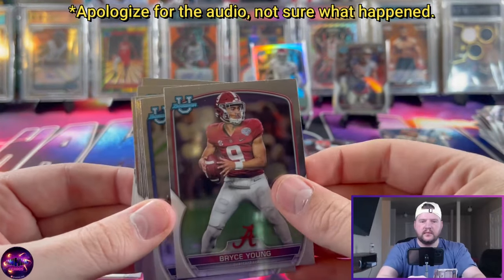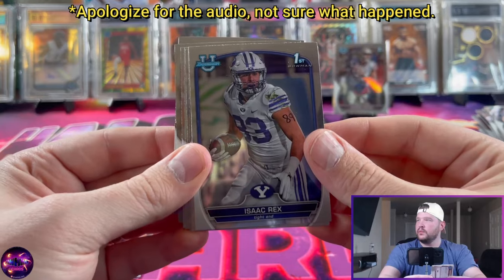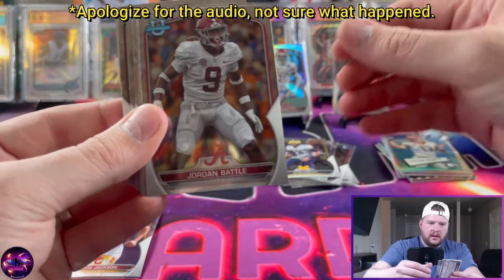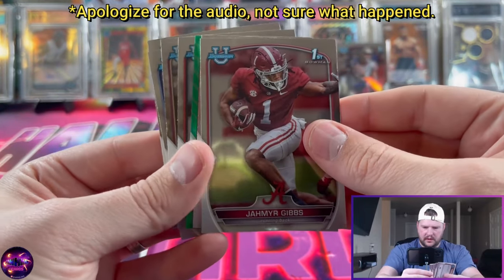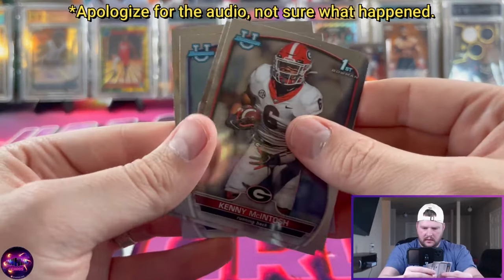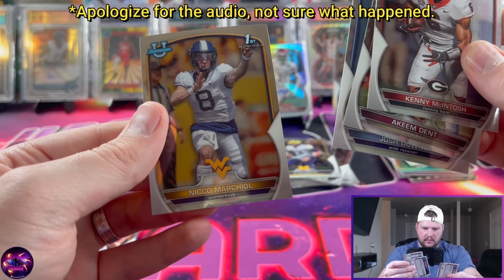There's Bryce Young. Again, he had a Bowman card last year, I believe, which was his Bowman first. And then we have Isaac Rex, first Bowman, Jaden Wally, JJ McCarthy, Jordan Battle. We got a green coming up. Jahmyr Gibbs. Let's go ahead and hold off on that one. I forgot about the purple. Kenny McIntosh, Akeem Dent, Josh Downs, and Nico Marshall.